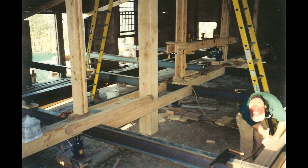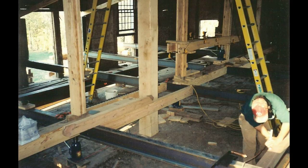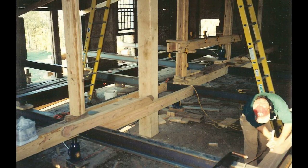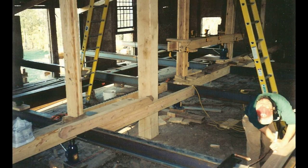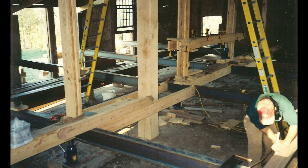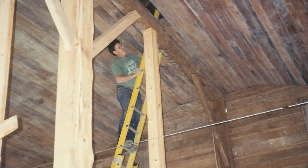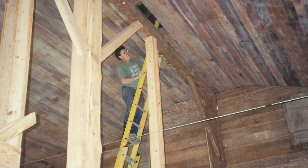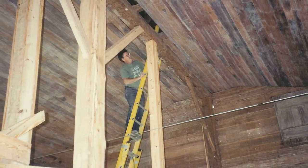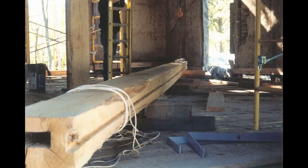The bottom of Old Mud's interior was a beehive of activity, crowded with steel beams still temporarily in place to add stability while replacing the columns and beams. Into this crowded interior, the new solid timber columns were set in place. And at the top of the vaulted ceiling, the new solid columns were pegged into the purlin beam along with braces pegged in at 45 degrees.